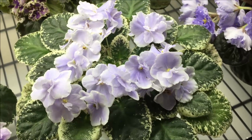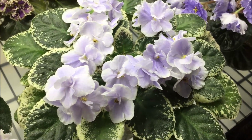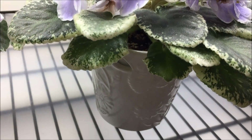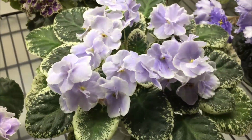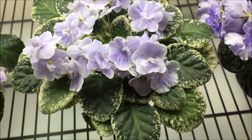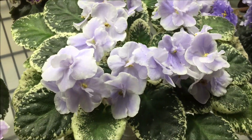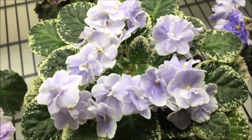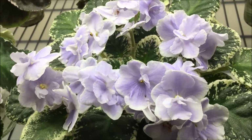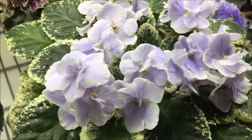And I'm growing two of these plants, one in the top watering pot, and this is the one. It's not on a wick like my other plants. And another plant is on another shelf and it's growing on a wick, and both of them are blooming right now. The blooms are very light blue, semi-double I believe, and they're very beautiful, dreamy African violet blooms.